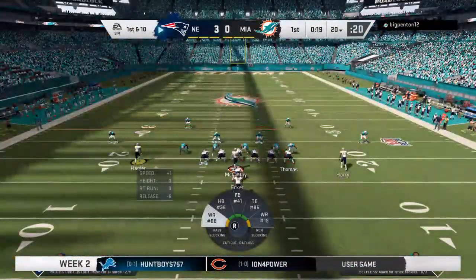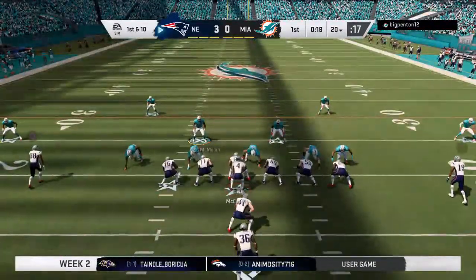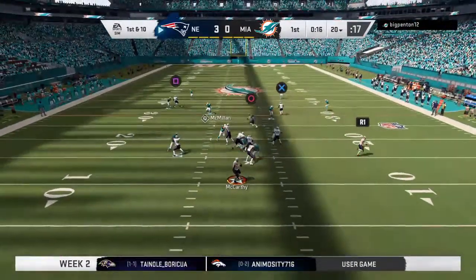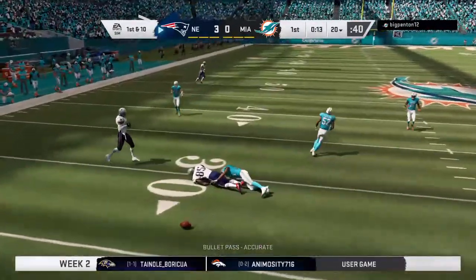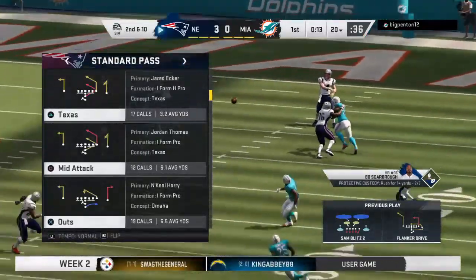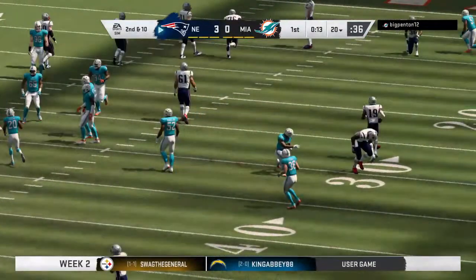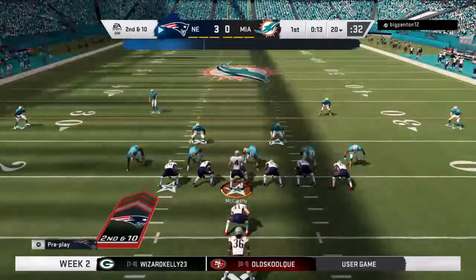The Pats at the line, ready to go. They've got a 3-0 lead and the football as they start 1st and 10. Throwing to start the drive. McCarthy. And this will be incomplete. Physical play on the football there, and it's 2nd down. After the incompletion, here's 2nd and 10 from the 20.